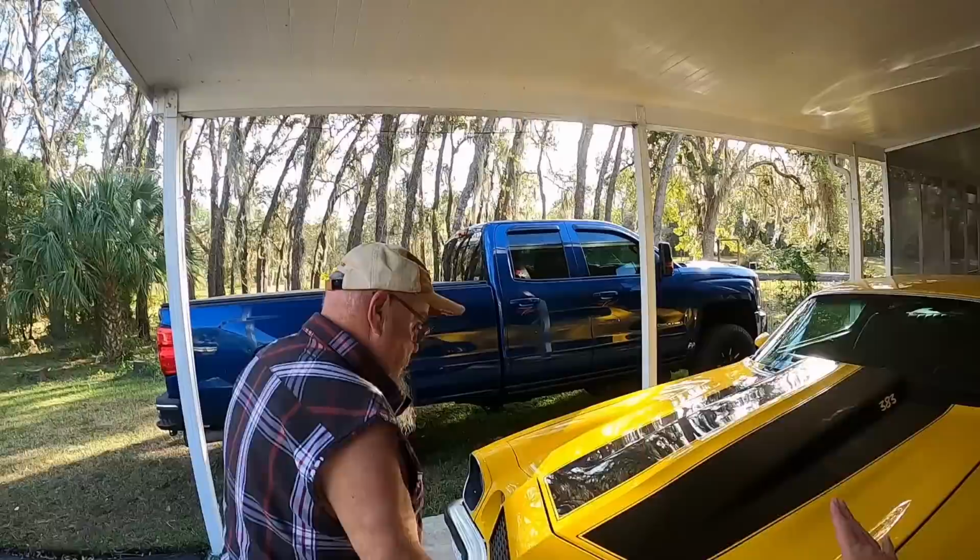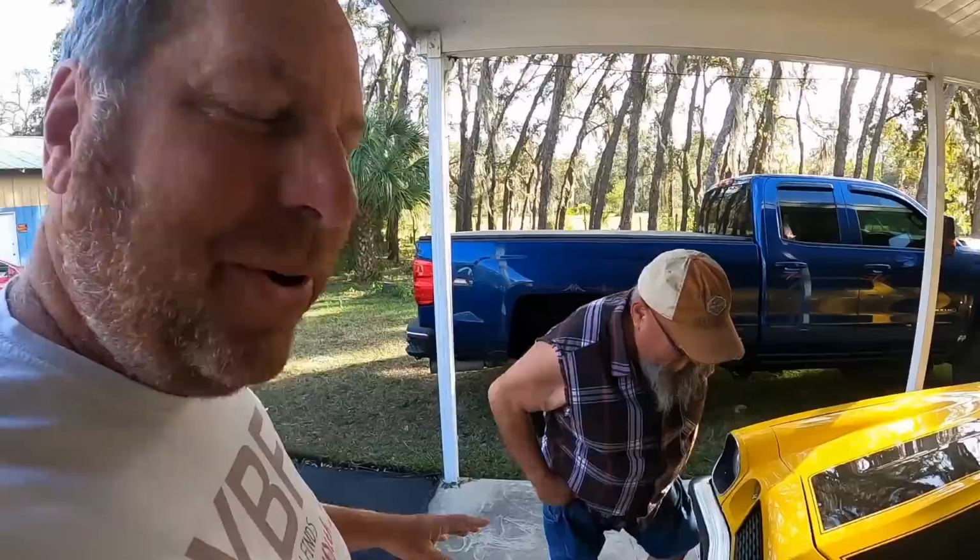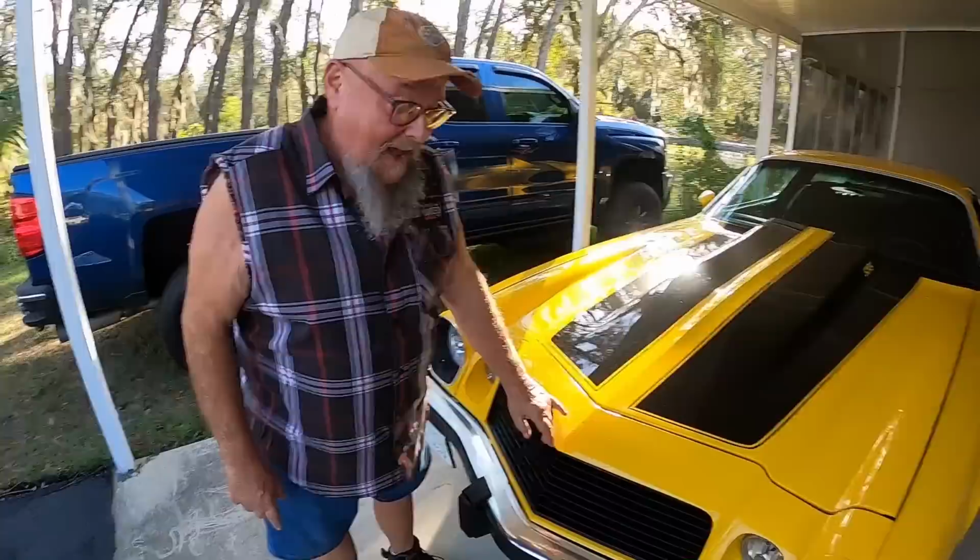Now, is this the one you were getting the Z28 badge for? Well, I got them for the sides. This is where the Chevy badge goes. Oh, that's right, the Chevy badge. And it's laying on the front seat. I just came home with it. Yep, he hasn't put it on. That's why we were waiting. I have the factory match emblem for here, both sides, and the trunk lid I just bought today.